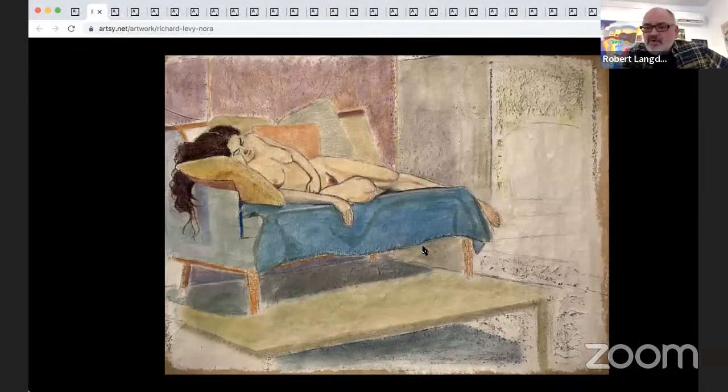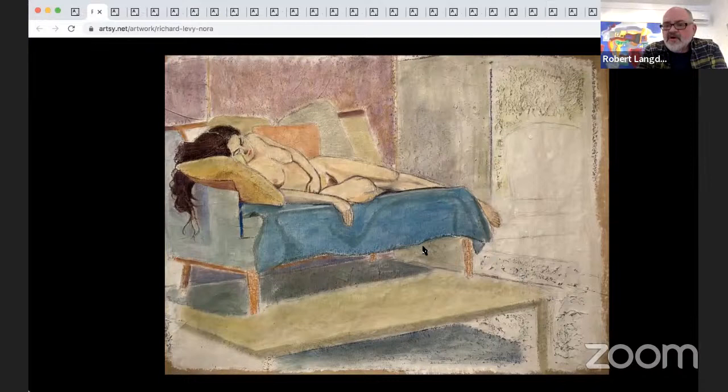Rich, I think he's a neurosurgeon. He's a brain surgeon, Rich. I know he's a doctor, Rich. Really nice guy, and he's been taking classes at the Woodstock School of Art, and he's been getting better and better, and I really, really like this a lot.